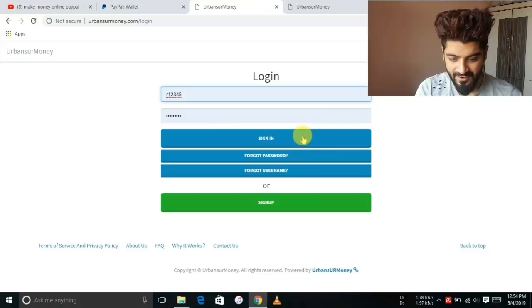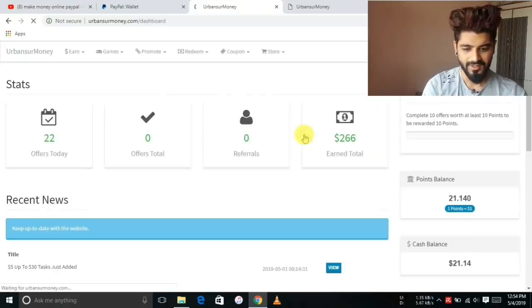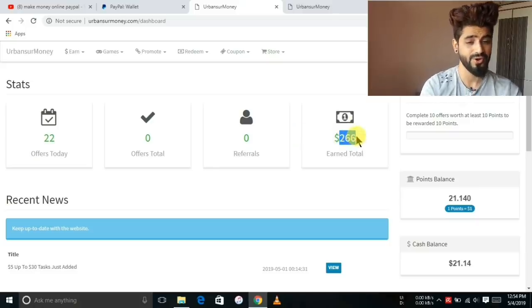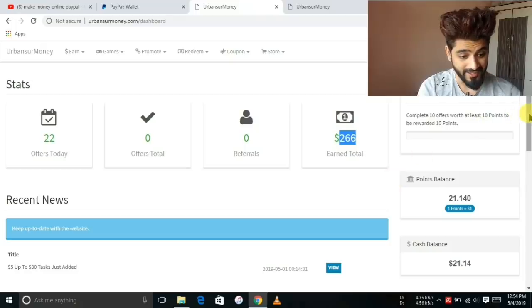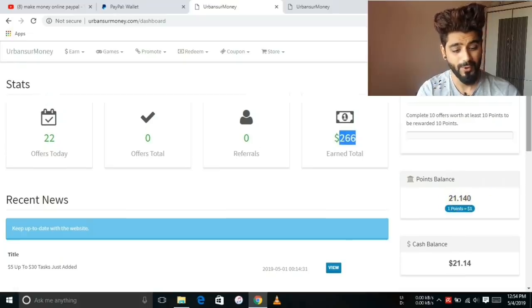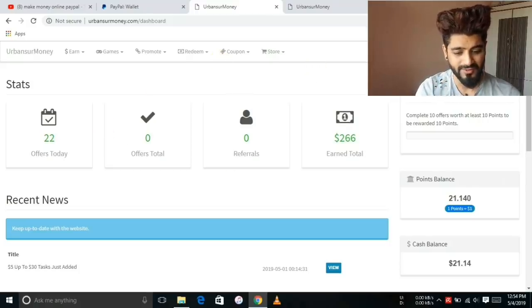So you can see I have entered my username and password. So I'll just sign in. So you can see here I have earned about $266 and that is huge in just a day. Okay. So you can see my points balance is 21 points. Now remember, 1 point equals $1. You can see here.